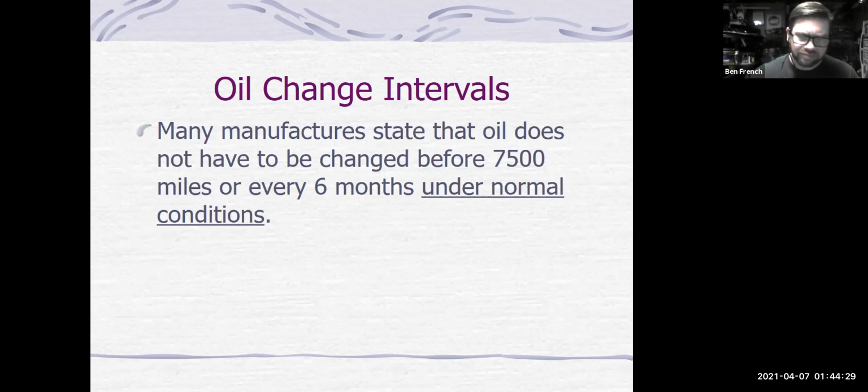So they want you to get that out of there. In our climate here in Sacramento, California, our climate's pretty dry, so I haven't found that to be as big of a deal. If I had a low mileage car, I might change the oil in it maybe once a year. I wouldn't do it every 6 months. But if you lived in a very humid climate, like down in Florida, then that 6 months makes sense, because you're trying to get some of that moisture out of the engine.